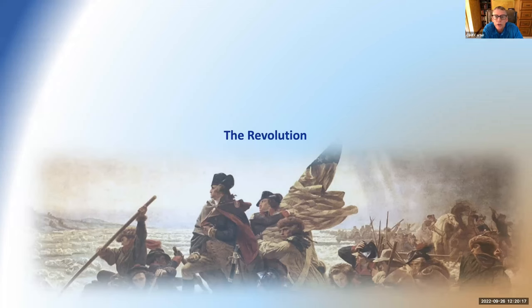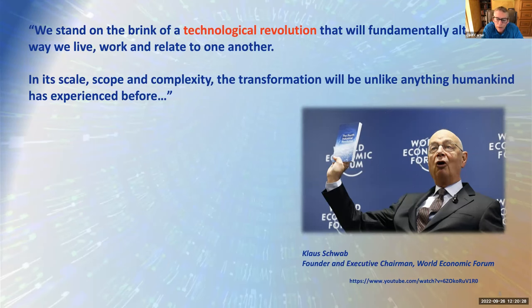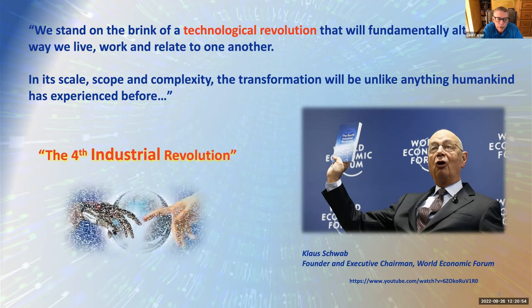So there is a revolution going on. It's not the kind of revolution that maybe the father of our country fought, but there is nonetheless a revolution. Klaus Schwab, the founder of the World Economic Forum, talks about this revolution as a technological revolution. He talks about this revolution that will ultimately alter the way we live, work, and relate to one another. Scale, scope, and complexity. This transformation will be unlike anything humankind has experienced before. And Schwab calls this the fourth industrial revolution.